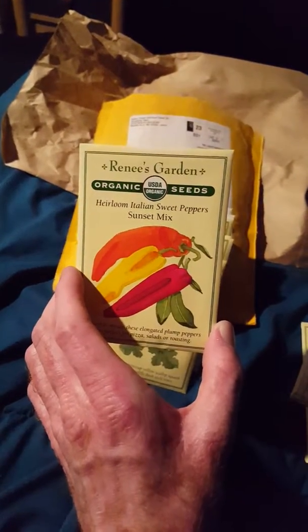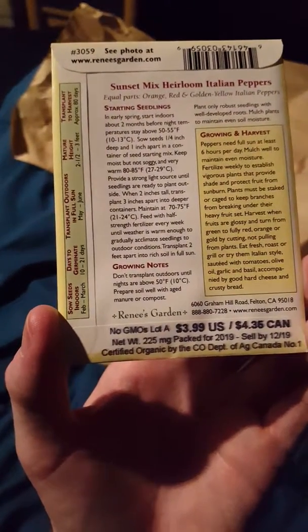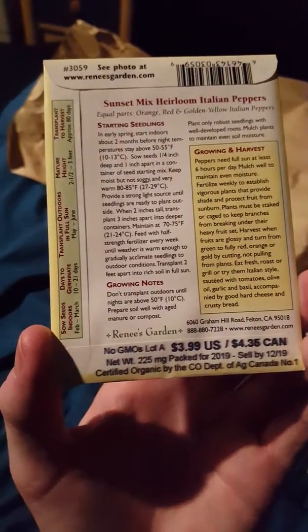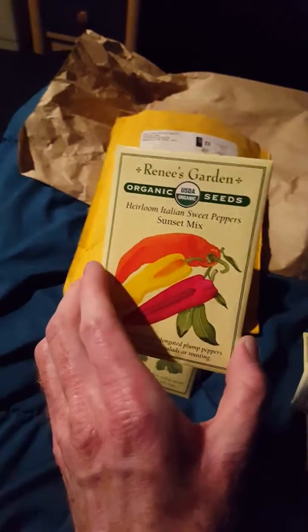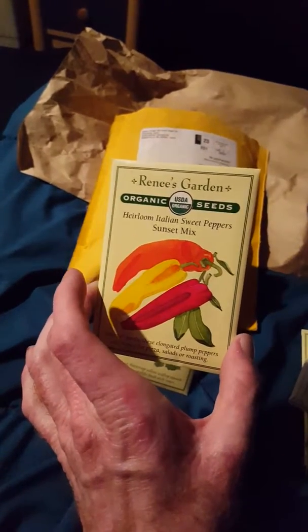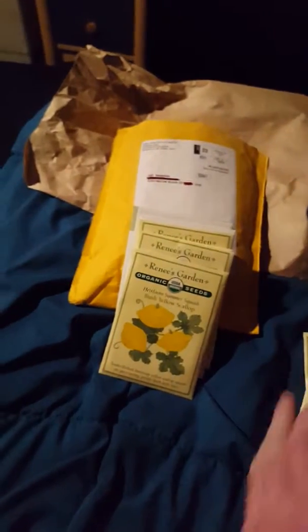Heirloom Italian sweet peppers, sunset mix. And they're color coded, I believe. Or, no, they're not. So it's like the one type of Italian pepper from Botanical Interest. The yellow one, I can't remember. But yeah, I would think it'd be like that. I don't have much to say on most of these, so fortunately.